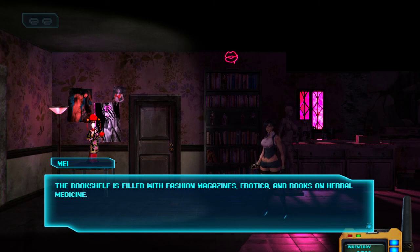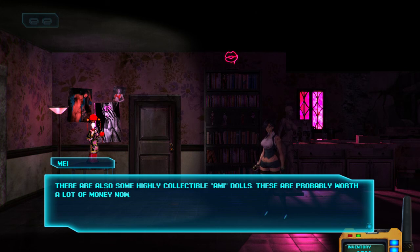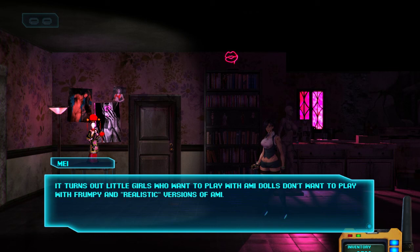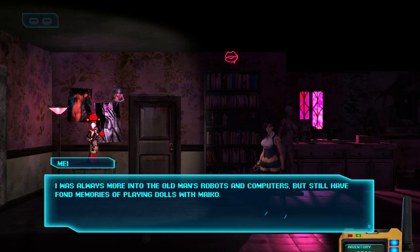Bookshelf is filled with fashion magazines, erotica, and books on herbal medicine. There's also some highly collectible Amy dolls. These are probably worth a lot of money now. Maiko used to love these things. Too bad the company recently went out of business after moving away from the objectified look that Amy had for over 100 years. Turns out little girls who want to play with Amy dolls don't want to play with frumpy and realistic versions of Amy. I get it. That's topical. I was always more into the robots and computers, but I still have fond memories of playing with dolls with Maiko.